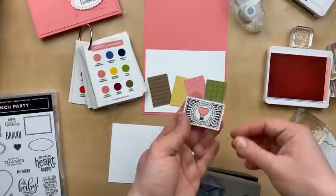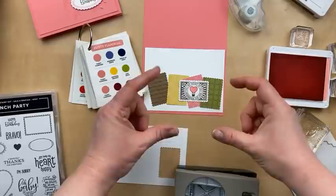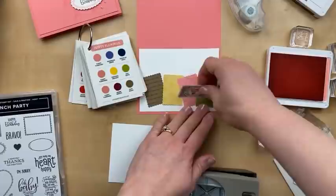Lovely. Okay, well, my original idea was that I would put it across this way, but I feel like it is too wide against the postage punches. So I'm gonna do something a little different instead for the sentiment.